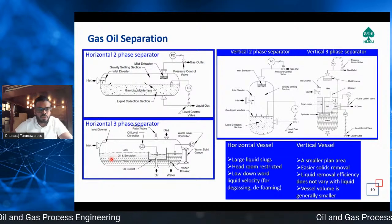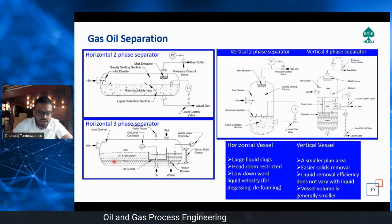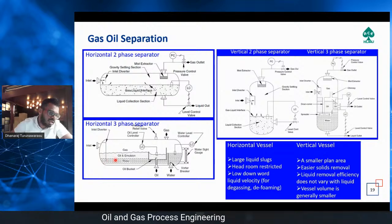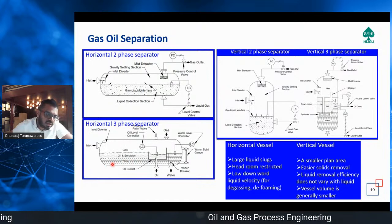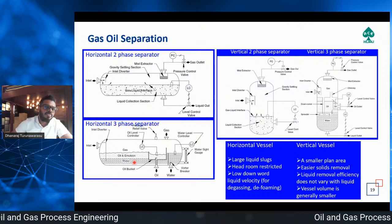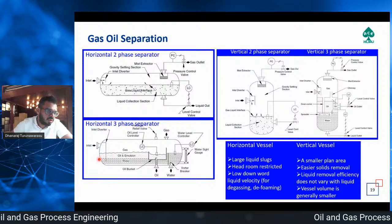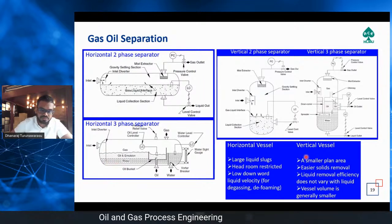This will promote water washing, so that any small droplets of oil, that is, oil in water emulsion, will be mixed and become bigger droplets, so that the bigger droplets will be separated easily to the oil phase. Or else they will entrain in your water phase. So this will help promote the separation of your oil and water in your water phase.